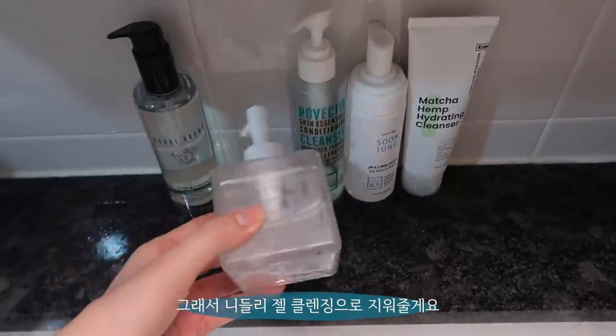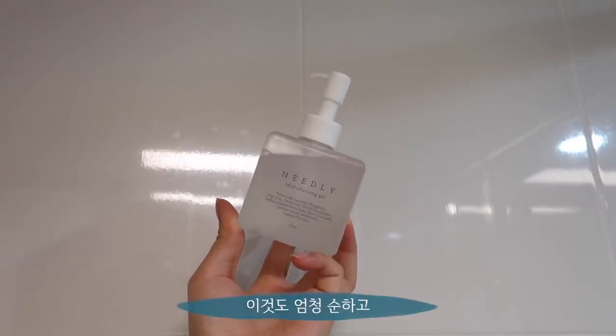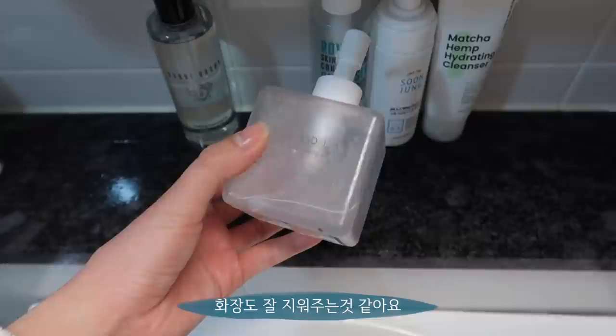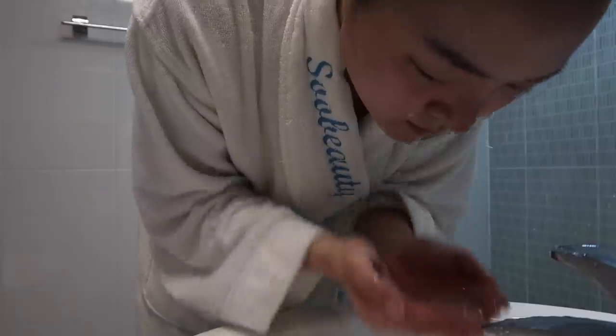So I'll go ahead and get started and use the Needly Cleanser. It's very gentle and it does a pretty good job removing my makeup. So let me go ahead and use this and remove my makeup.